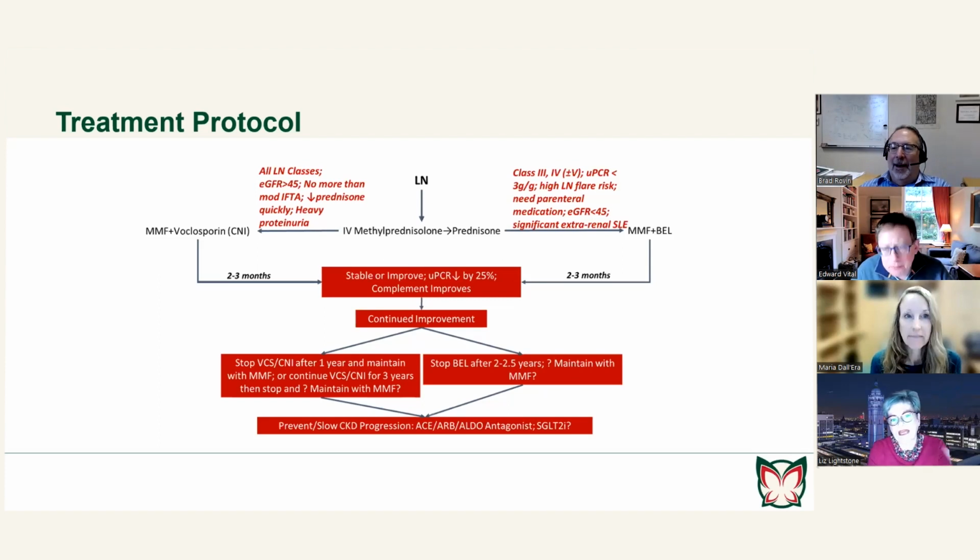Yeah. And don't forget things like you mentioned adherence, Brad. The biggest problem for me is adherence. And MMF and voclosporin is a lot of tablets. Belimumab once a month IV or once a week subcut, not a big ask.